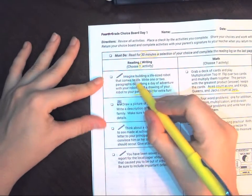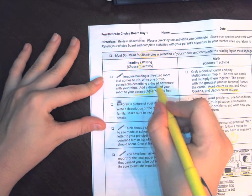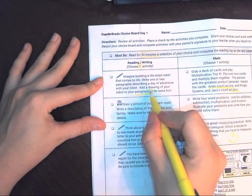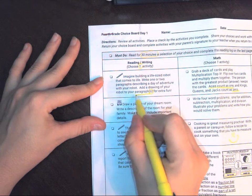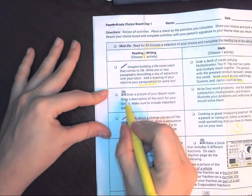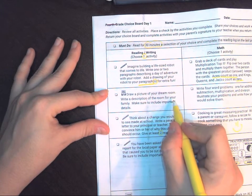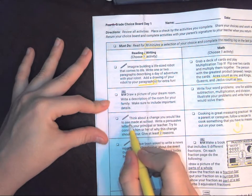The first option. Imagine building a life-sized robot that comes to life. Write 1 or 2 paragraphs describing a day of adventure with your robot. Add a drawing of your robot to your paragraphs for extra fun. So you can write 1 paragraph or you can write more. Draw a picture of your dream room. Write a description of the room for your family. Make sure to include important details.